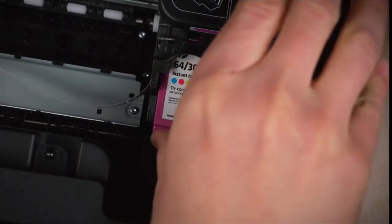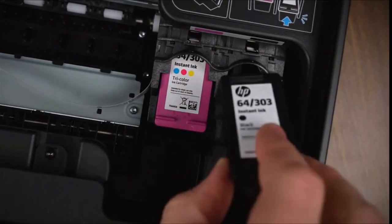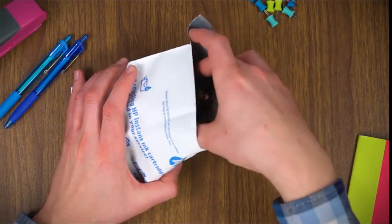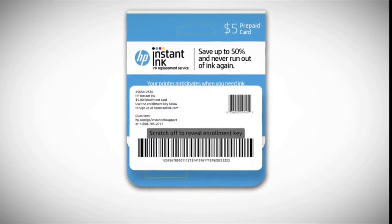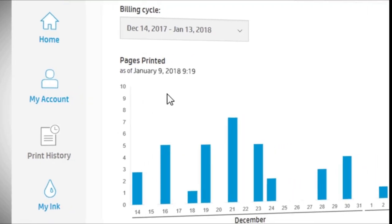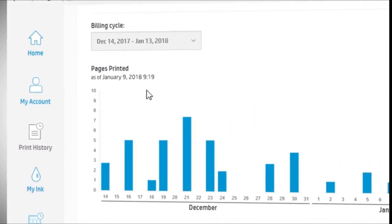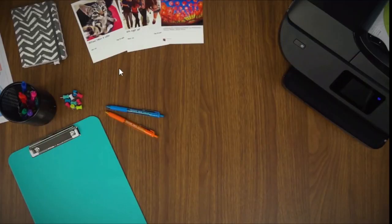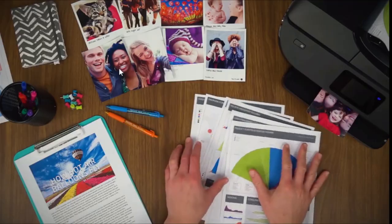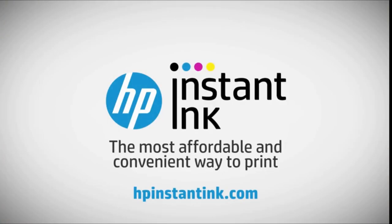Simply replace your empty cartridges with your new HP Instant Ink cartridges and use our prepaid envelopes to return your used cartridges for recycling. If you've purchased a prepaid card, use the PIN code on the back of your card to sign up. Once you sign up, you can monitor your account activity on the HP Instant Ink dashboard. So go ahead. Print your photos, presentations, or school projects in beautiful full color and never think about ink again.